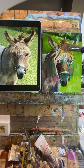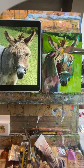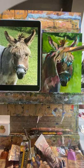I always want to do more impasto painting where it's really thick too, but I don't ever try it because it would take so long to dry. I could leave a little bit on Frankie. Here.